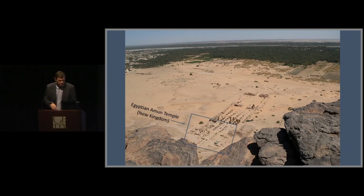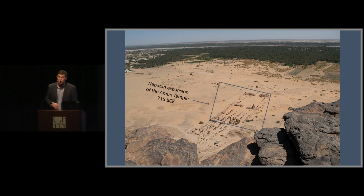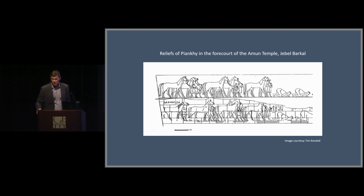So because of this symbolism, the Egyptians, as I mentioned, built a temple to the god Amun at the base of the Jebel. And there in that rectangle, you can see the Egyptian version of this temple. After the collapse of the Egyptian Empire, there was a lapse in construction at the site. But when Pianki conquered Egypt, he more than tripled the size of the Amun temple. Walking around the site today, it looks very largely ruined, and particularly in that outermost court that you see to the right, it looks like just sand, but in fact that sand covers up a very significant amount of unexposed temple walls, and on those walls are reliefs depicting Pianki's conquest of Egypt. So this was part of the expansion that Pianki did in making Jebel Barkal his royal capital.